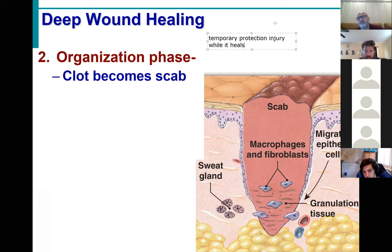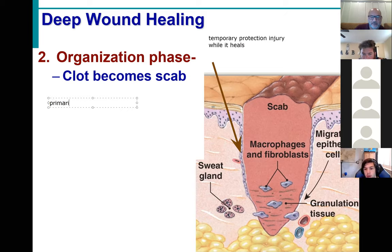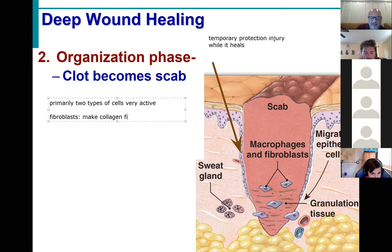Now again, I told you I wouldn't emphasize it too much, but I do want to point it out. Notice our basal cells are migrating along the surface of the wound, starting that regeneration process. But like I also said, we want to focus on what's going on inside of the dermis. And as you see inside of the dermis here, there are primarily two types of cells that are very active in this area. These two types of cells are first fibroblasts, and of course, what do fibroblasts do? Create fibrous connections. Yeah. And not just any fibers, they're making collagen fibers. Excellent. And the other type is our macrophages.